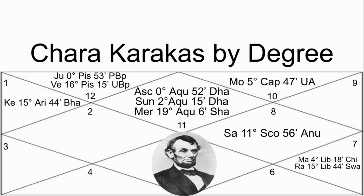Now, I have an example on the screen of Abraham Lincoln, and we can clearly see by the degrees in his chart which karakas are the significators. So Mercury obviously holds the highest degree in the chart, so it will become the Atmakaraka. So that is the actual significator of who he was and what his life was about. Venus becomes the Amatyakaraka. So that is connected again with the second house and the eighth house. So it has a lot to do with how he was able to gain sustenance. So the ability to gain wealth, to gain security, is seen through the placement of Venus.